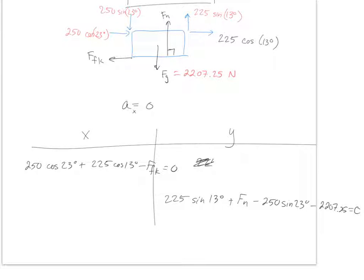Okay, again, it's not difficult. It's all about organization. If you're organized and you go through the process with the diagram with your correct arrows everywhere, it will make sense. So replace F_fk right here with mu Fn. It's going to be a whole ton of numbers going on here, so it's just going to be really messy.